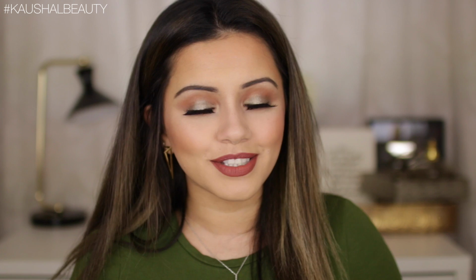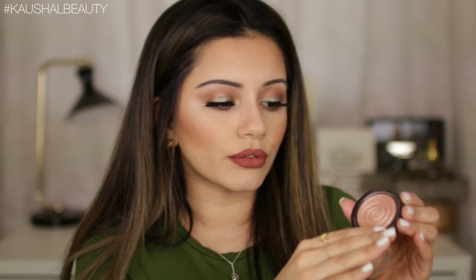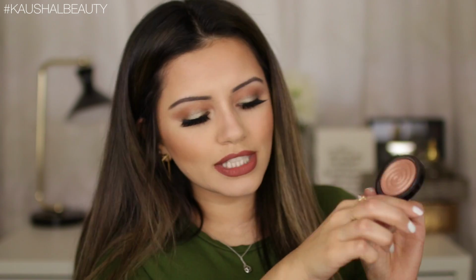Next up is a bit of a weird one because this is a highlight combo. I have been loving mixing my highlights recently, and there's one product that I mix in all the time and then I add a different one on top, and that is this Laura Geller Baked Illuminator, in the shade Ballerina Swirl. So it's kind of like a pinky rosy highlight. It's almost a blush color.